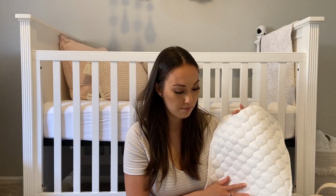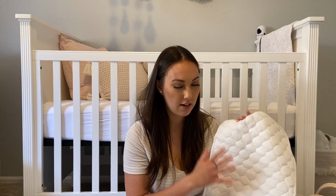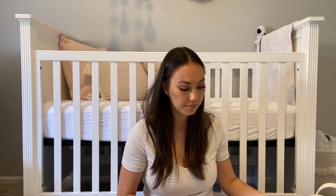You can also use these on your regular changing pads. These are so much easier to wash than having to have tons of changing pad covers and changing those all the time. So I definitely recommend these. I got this off of Amazon and it came in a set of 3.